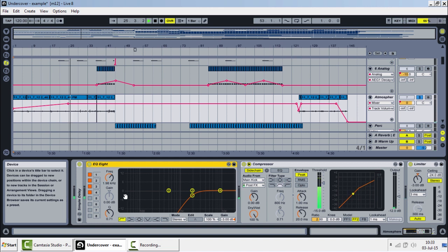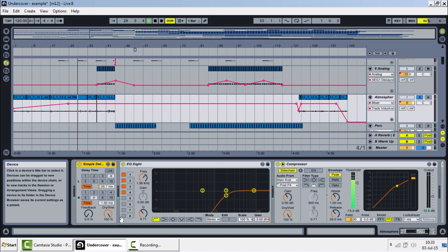Yeah. And I cut all the low end out of it. I'll usually make it wide, like I'll delay left and right like 25 milliseconds or something, so it's super wide. Because the only thing I don't want is for it to get in the way of anything important, like kick or bass, which are right down the middle.